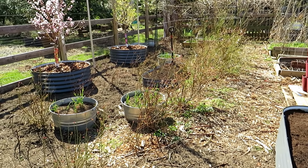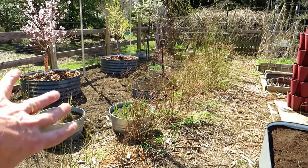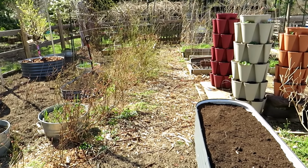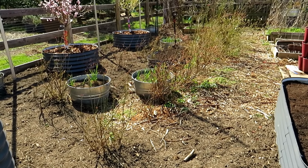I'll have videos coming on the blueberry care soon. I just wanted to get everything cleaned up. So I've got this side of the garden getting fixed up. Already fixed up the other side. Got to work on the middle of the garden. And those are the kinds of things I'm doing. This is how I kind of plan out my week.